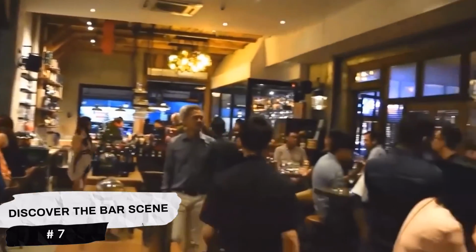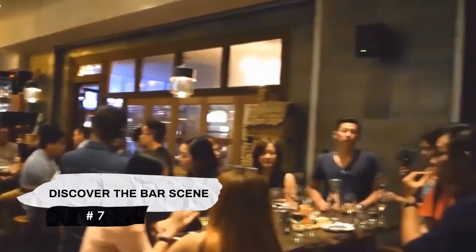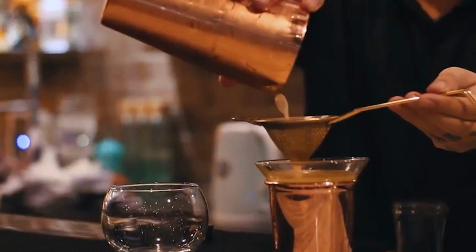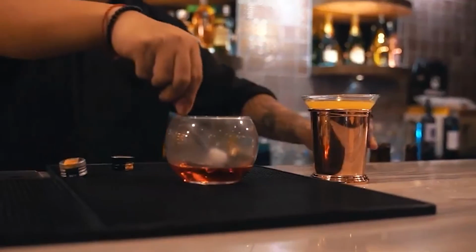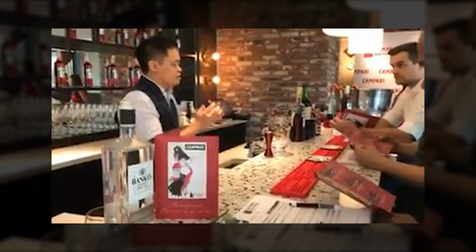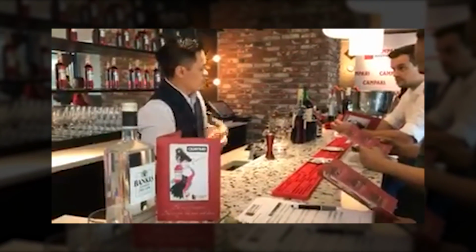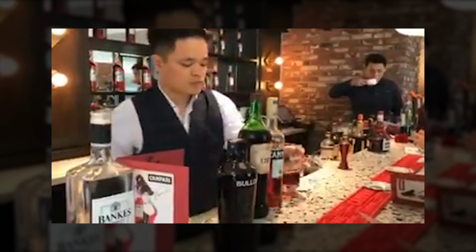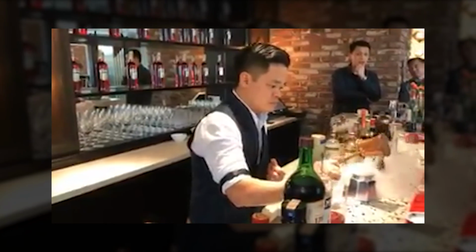Number 7. Discover a burgeoning bar scene. A growing number of watering holes with cool cocktails and chic interiors are popping up in Johor Bahru, and they're worth checking out. A great place to start is Cabinet 8 by JWC, a refined, swanky bar with superb crafty cocktails that is the brainchild of mixologist Justin Tay.